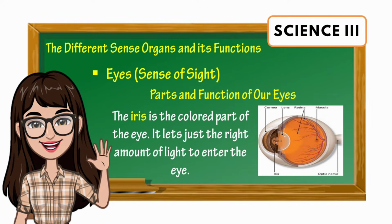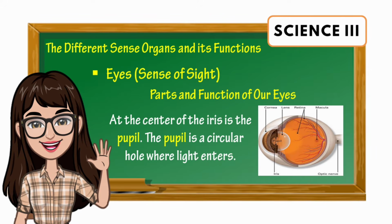The iris is the colored part of the eye. It lets just the right amount of light enter the eye. At the center of the iris is the pupil. The pupil is a circular hole where light enters.